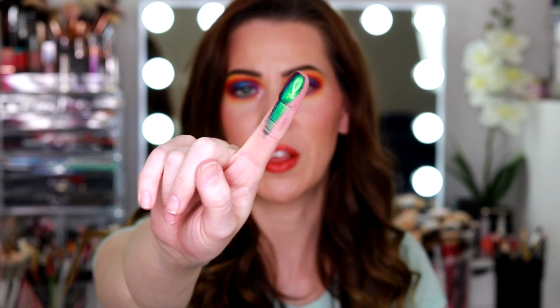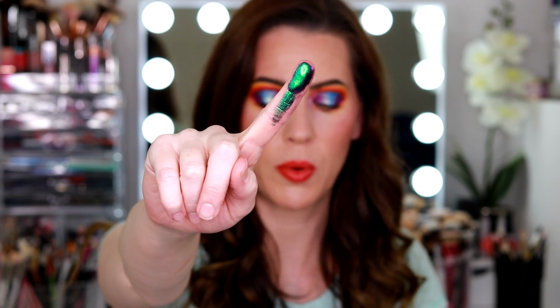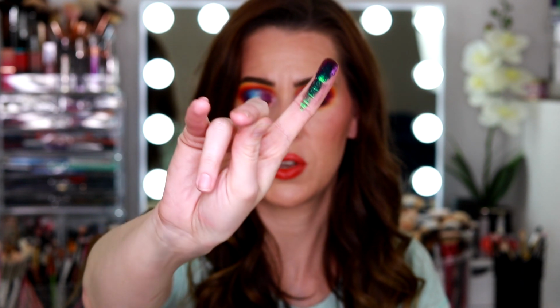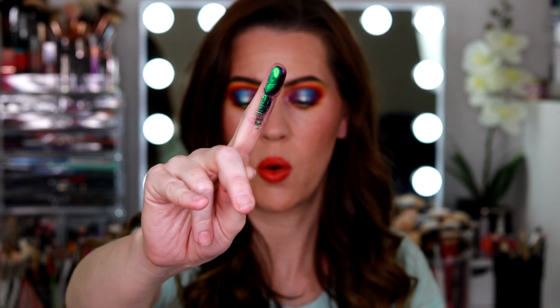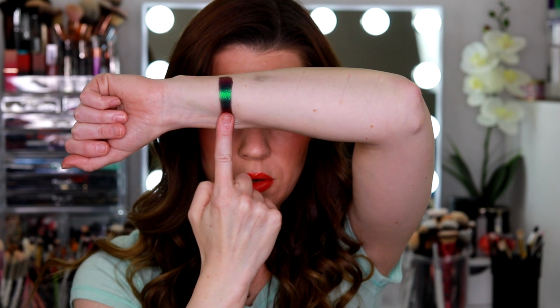It's so pretty though. It's bright green, like an emerald green, and it shifts purple and a blue, and it's just so stinking special. Yeah, you can see it a little bit there. Like, wow. Let me see if I did like that. Can you guys see the shift? Stunning.